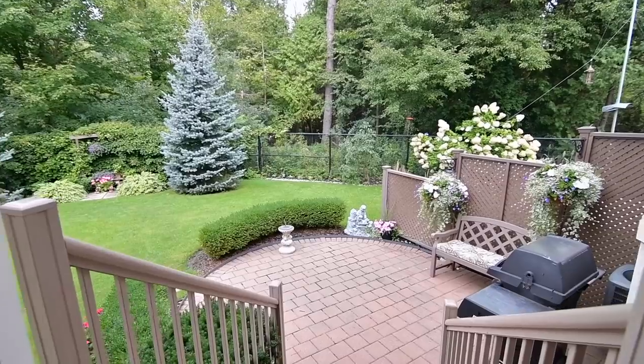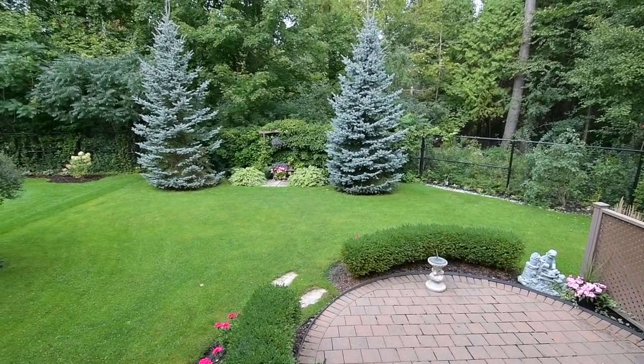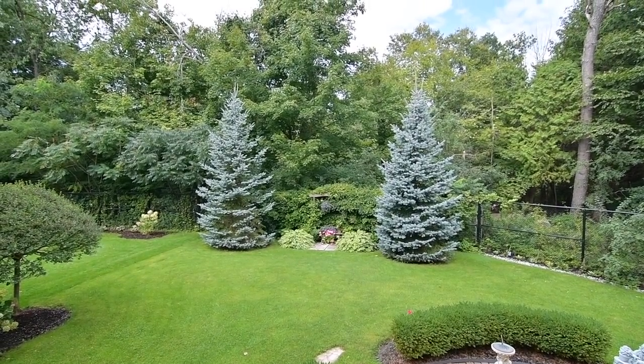The deck steps down to an interlocking patio area with lattice privacy fencing, while under the deck is a lower storage area for seasonal equipment.